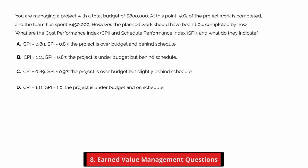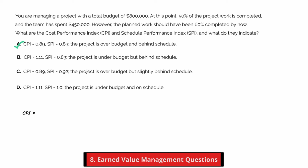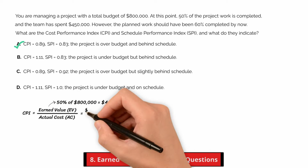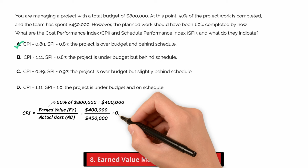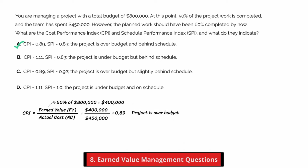Alright, let's break this down step by step. The best answer is A. To calculate the CPI, Cost Performance Index, you divide earned value, EV, by actual cost, AC. In this case, the EV is 50% of $800,000, which is $400,000. The team has spent $450,000, so CPI equals $400,000 divided by $450,000 equals 0.89, meaning the project is over budget.